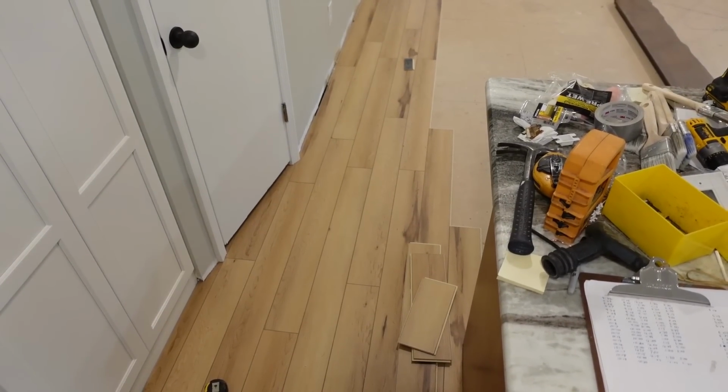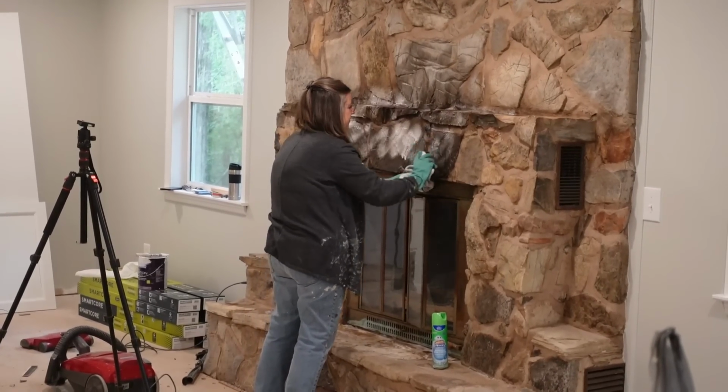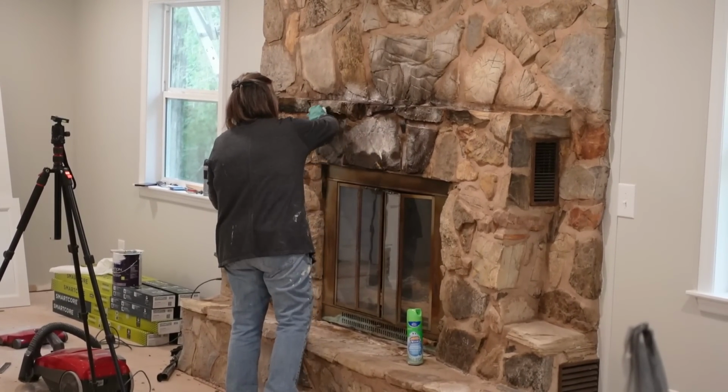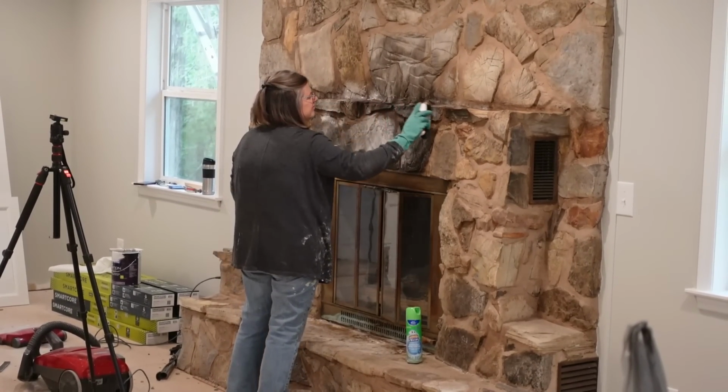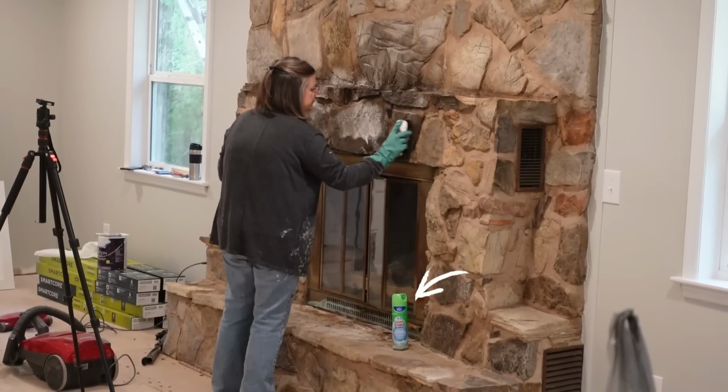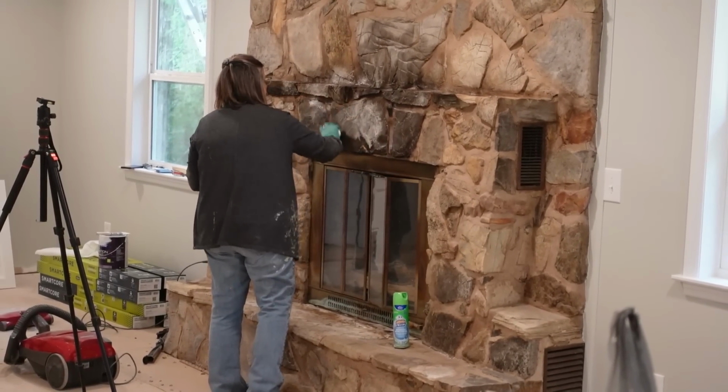Many people have expressed concern over the soot stains on the fireplace. Here's Molly's mom cleaning it off using a trick that I learned by watching a realtor on YouTube. She's using a can of Scrubbing Bubbles bathroom cleaner and a stiff brush.